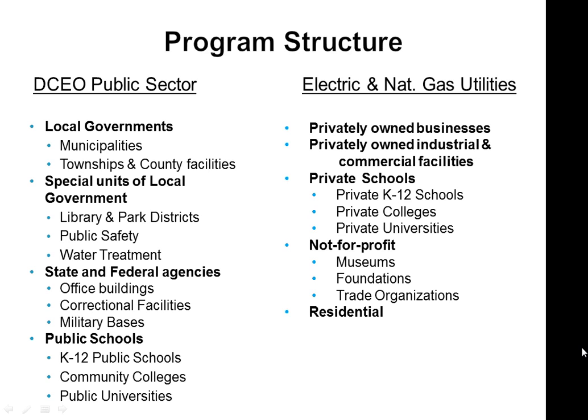It's still funded the same way, so it still comes off your Nicor and ComEd bills and all of that. It's just that when the utilities collect that money on your bill, they give 25% of it over to the DCEO to dedicate towards public sector projects. The ones that apply to the utilities directly are the privately owned businesses, like your own office building where you work, probably. If you've got a private school, like a Catholic grade school or something like that, it would be a utility. If it's a public school, it goes to DCEO.